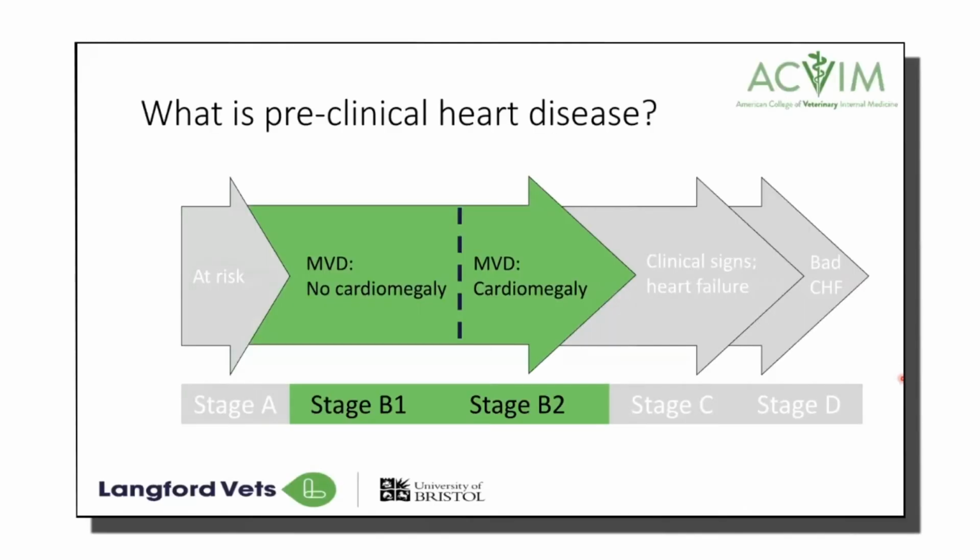In stage B, we have a low risk and a high risk group. So stage B1 is the mitral valve disease dogs with no cardiomegaly. And stage B2 is the mitral valve disease dogs with cardiomegaly. Based on the recent consensus statement, the left atrial size is 1.6 times the diameter of the aorta. And if you're doing a little bit more involved echocardiography, then the left ventricular internal diameter normalized for body weight should be greater than 1.7 to call them stage B2. So we look at both those measurements in our clinic to say whether a dog has got significant cardiomegaly or not.